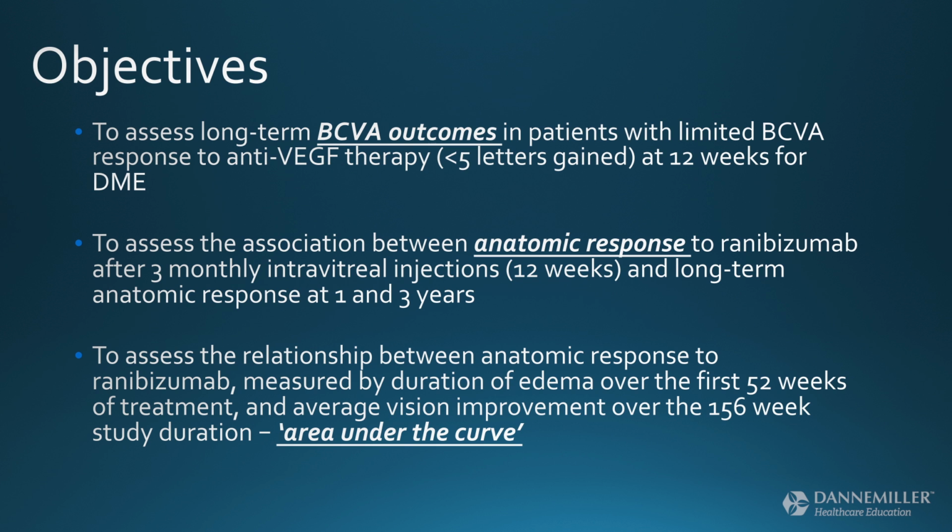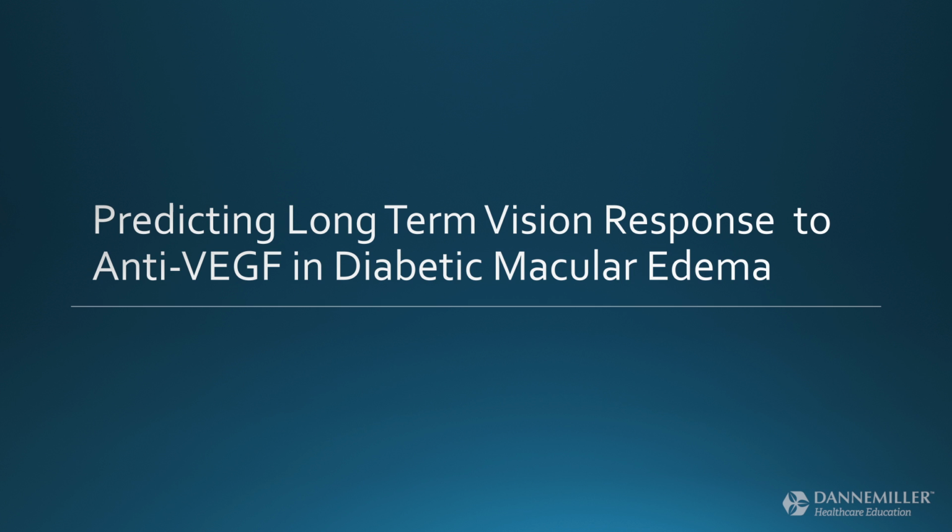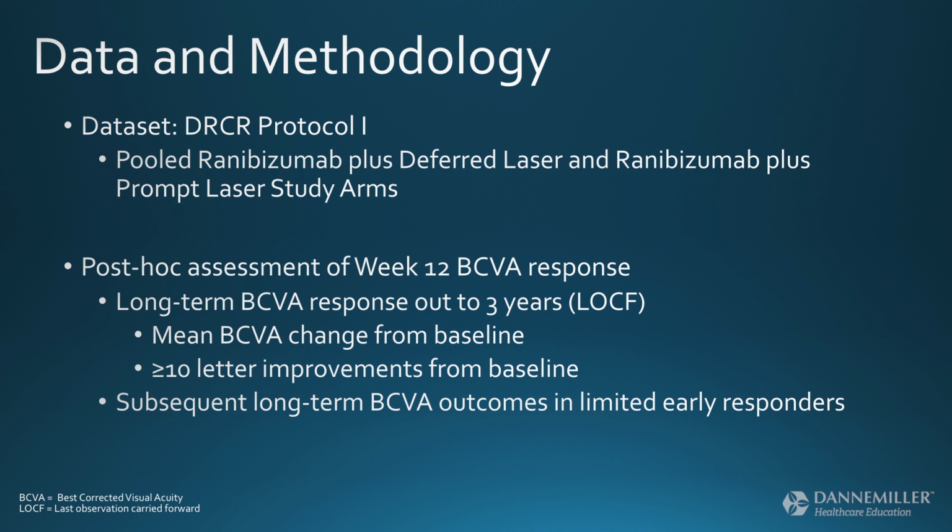We're going to be hearing a lot about the area under the curve because a response, whether it's anatomical or visual acuity at one time point, may not be indicative of what's happening over the long term. And this area under the curve may be more predictive of how patients are actually doing on a therapeutic agent. So, predicting long-term visual response to anti-VEGF in diabetic macular edema.